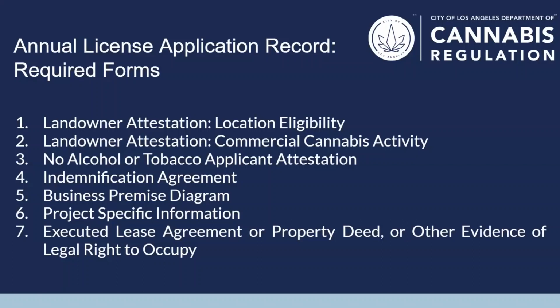So basically, these application records have been drilled down to the location: whether or not the location complies with our zoning requirements, our rules and regulations, and you have site control, and then the attestations and the indemnification agreement. So we've really tried to streamline this process so that once folks submit the application and they have that executed lease or property deed, we can process the application record and issue a notice of completion, or a notice of complete application, as quickly as possible.